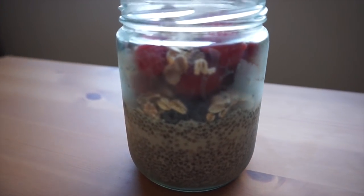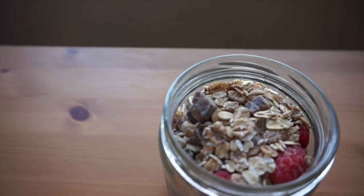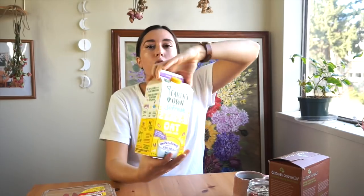To make chia seed pudding, all you need is 3/4 cup of a milk that you like. You could do regular milk, almond milk, oat milk, whatever you want to do. So I use Earth's Own fresh milk, and you just get a jar or a Tupperware. I like a jar because it's glass. So 3/4 cup of any kind of milk that you like, a little bit of vanilla extract if you want.